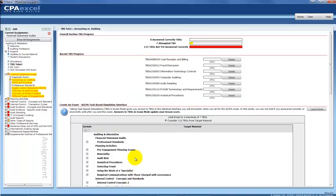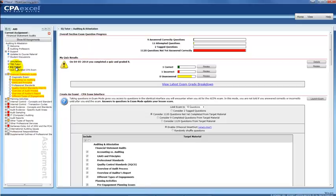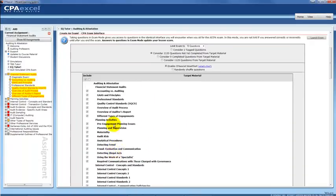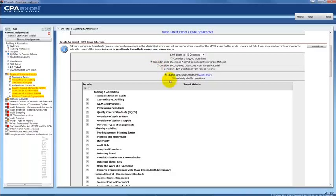I would do a few of these just to prepare yourself, just because simulations are so random on the actual exam. So then for multiple choice, there's the EQ tutor. You know basically which areas you want to focus on, and then you can do a random shuffle, or you can do the CPAexcel Smart Sort, which is basically the most challenging questions for all the people taking CPAexcel right now. So it's a great way to prepare yourself for the actual exam.